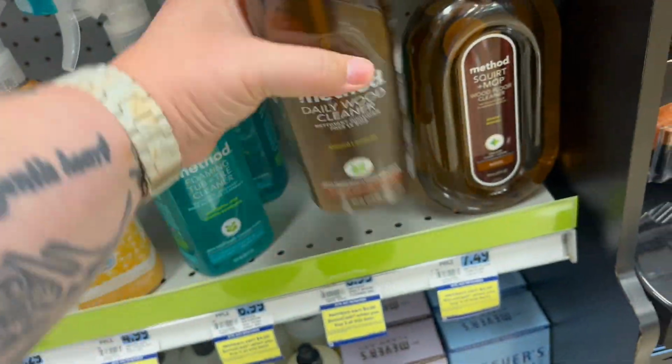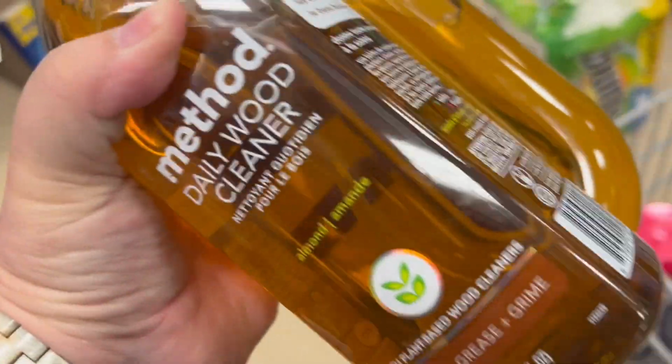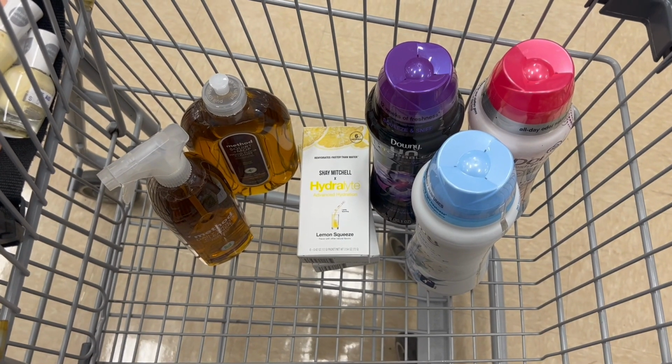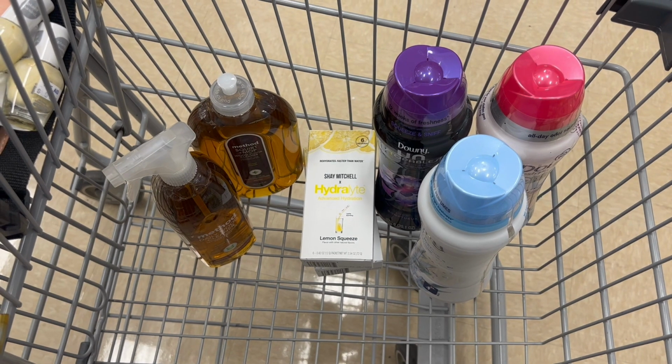They are priced at $6.99 and $7.49. So the total for both of them is $14.48. We'll get back $4 in bonus cash, making it $10.48 for both of them. So this is everything that I'm grabbing in my first transaction.